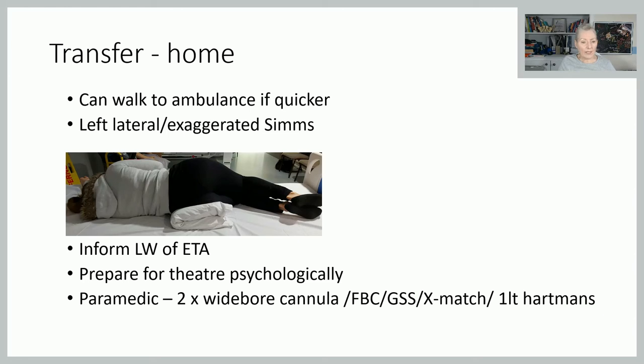If you can't cannulate, you can ask your paramedic to get some cannulas in. If they can take blood, that's great, but they may not have the correct bottles for the hospital that you're going to. But at least getting venous access will speed up the process once you get into theatre. And really the litre of Hartmann's is just to keep the vein open so that she has got patent venous access when you get to theatre.